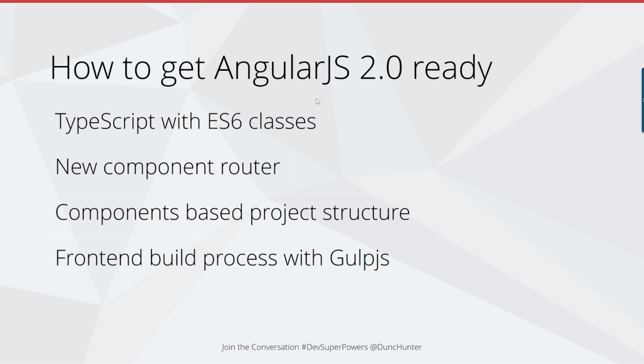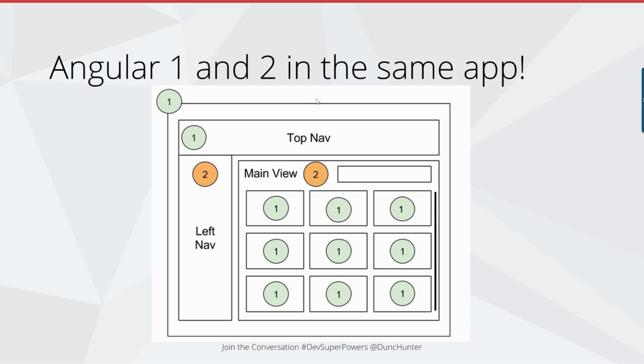Have a front-end build process with Gulp or something similar. And this is going to be a must with Angular 2, so it's good to get your head around it now, and also make your dev more fun and consistent. And componentize your app. Try and write everything as directives. That's kind of how it'll be with Angular 2.